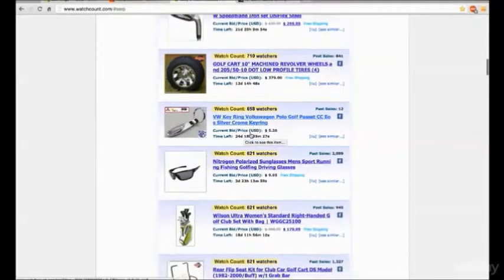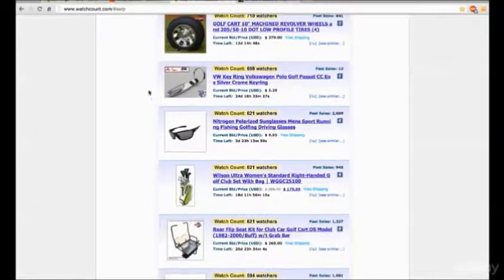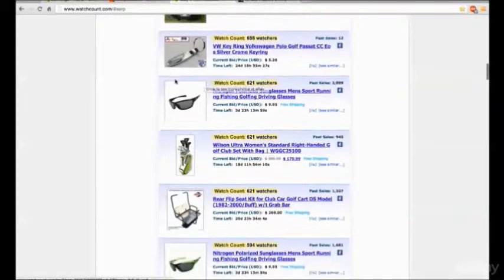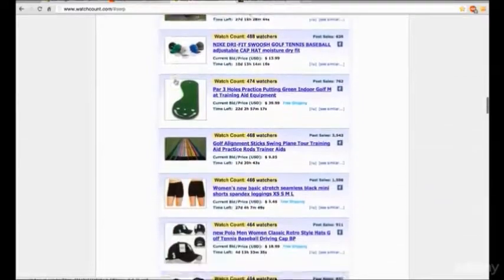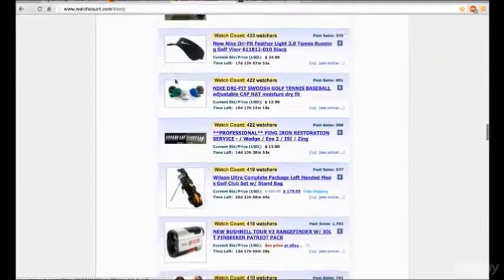A key ring with Volkswagen. Now we don't want to sell anything branded. I'm glad this appeared. You want to stay away from anything that's branded. There are trademark and copyright laws that you want to avoid. If your store ever became big off of trademark infringed items, you could get a cease and desist letter, and that's something that you don't want to deal with. That's a bad headache to have. So stick with the generic looking items. They sell just as well, and you will save yourself trouble in the long run.